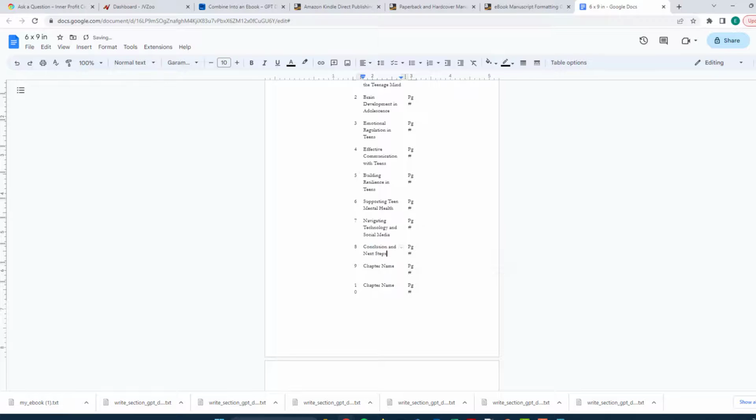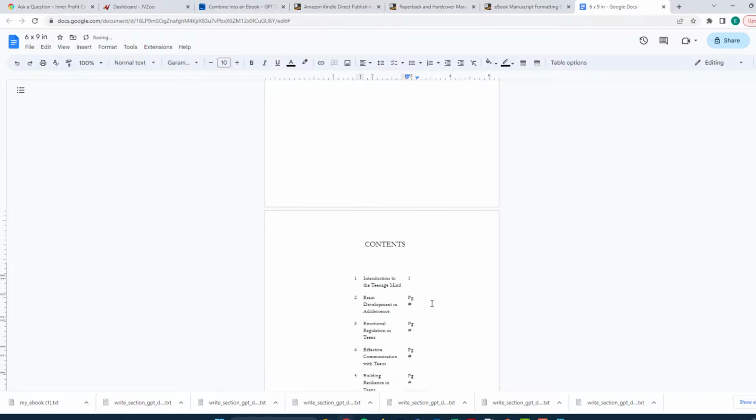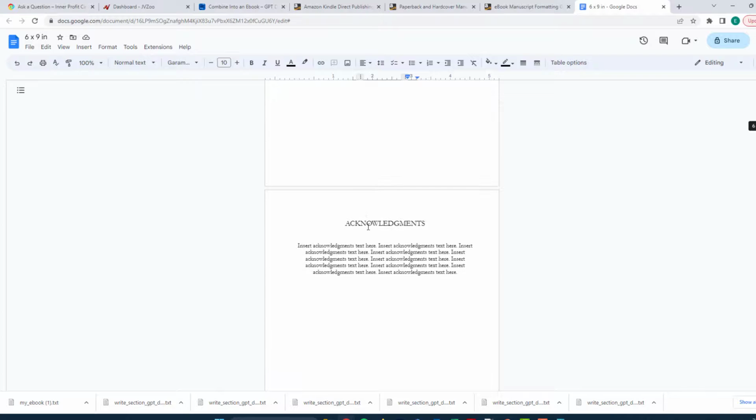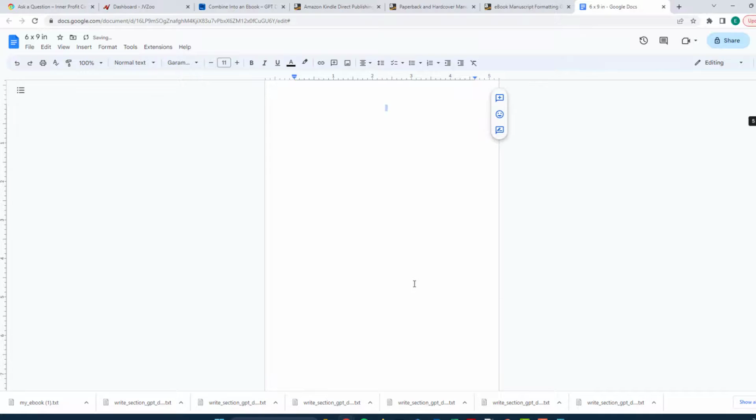And then we'll have to go back in here and insert the page numbers. And that's it. So we don't have a chapter 9, so let's delete that. All right, we can delete that. Chapter 10 we can delete. Delete, delete, delete. Okay. Good to go. Acknowledgements. No, we don't really need any acknowledgements either. I'm going to go ahead and skip that. Delete. So kind of get rid of this blank page.